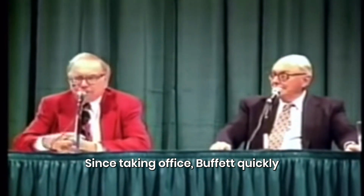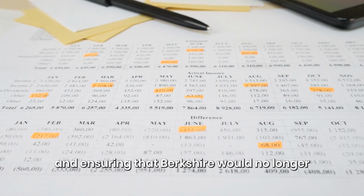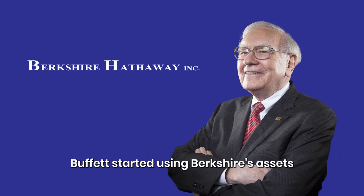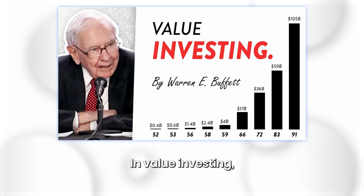Since taking office, Buffett quickly demonstrated his famous ability to adapt by installing new management and ensuring that Berkshire will no longer allocate funds to looms and mills. By the late 1960s, Buffett started using Berkshire's assets to buy cheap but promising stocks, and the modern-day Berkshire Hathaway was born. The key strategy is value investing.